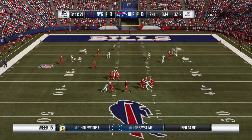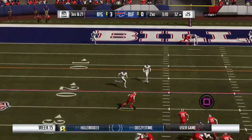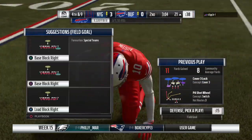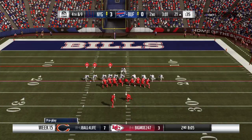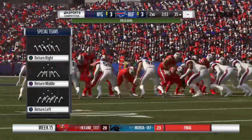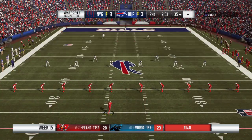3rd and long. It's Griffin. Now he'll dump it underneath to his running back, complete. And he'll be brought down at the 21, just shy of the 20 in the red zone. It's a gain of 11, but they're still well short. It's 4th down. And Hauschka's kick is good. And the Bills are going to tie the game at 3. So chalk that down as an 8-play drive capped with a field goal.